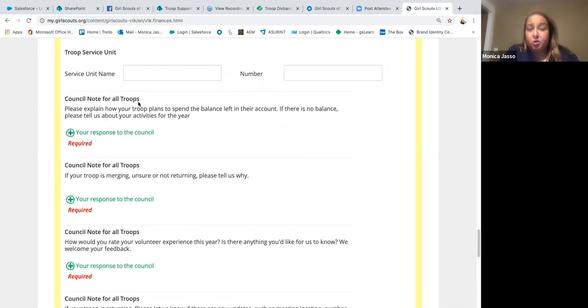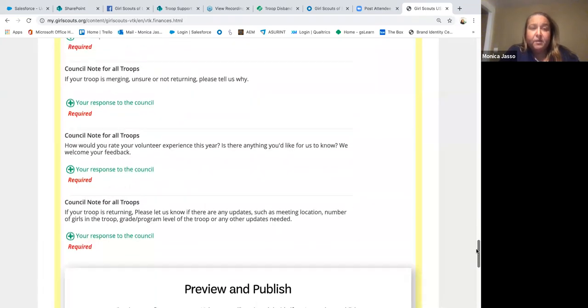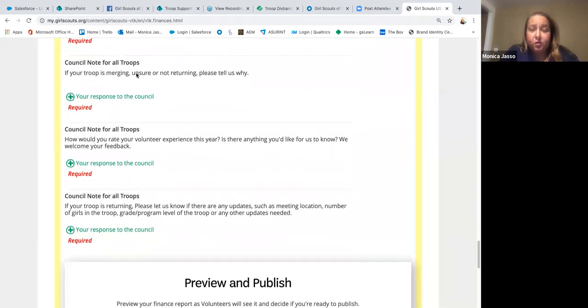Council note for all troops. So here is where we ask you some questions, and these are required, as you can see. The first one is, what are your plans to spend the balance left? If there is no balance, what activities do you have planned? If your troop is merging or you're unsure about returning, please let us know why. How would you rate your overall experience so far? This is where you can share. And if your troop is returning, let us know if there are any updates, like if you're changing meeting location, number of girls, and so forth.